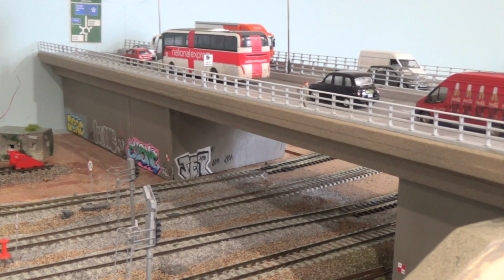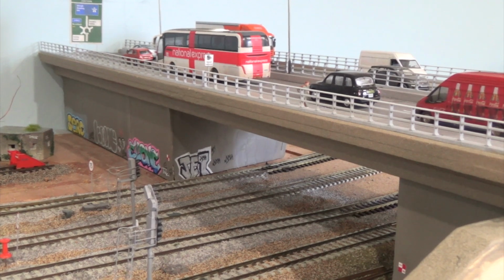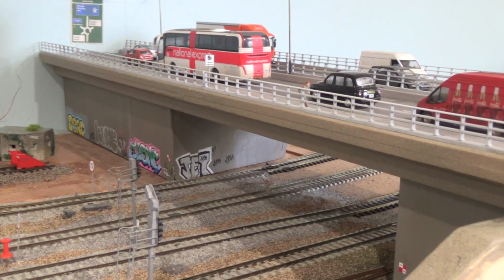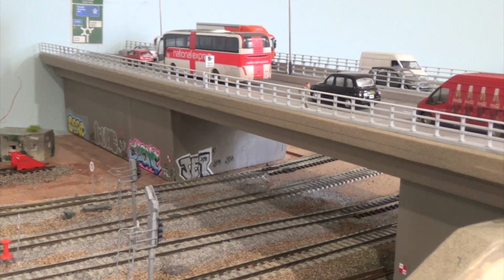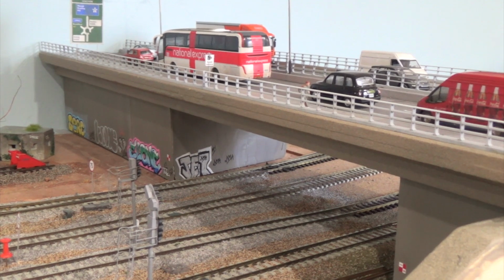The final project that I've been working on is this two-lane dual carriageway bridge, which acts as a scenic break at this end of the layout. Now I'm going to take no credit for the design, because I nicked it from a video that Wickford Lane put up a few months ago. If you're interested in building a bridge similar to this, I'll put a link to his video, which very clearly shows you what you need to do in order to produce one.